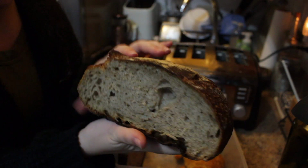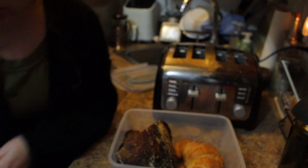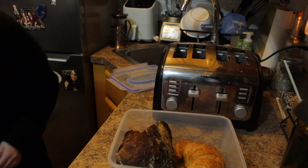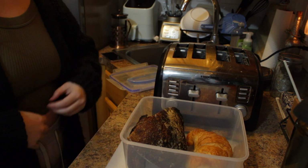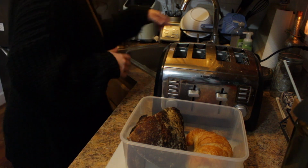She did not proof or rise very high in the oven. And if you watched my 2024 plan with me, I feel so weird that you can't see me. I'm sorry. Also, I need a cutting board. If you watched my 2024 plan with me, you know that one of my goals for 2024 is to perfect or just improve my sourdough technique.